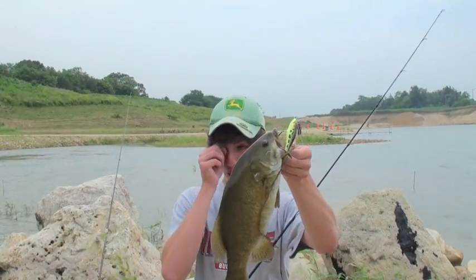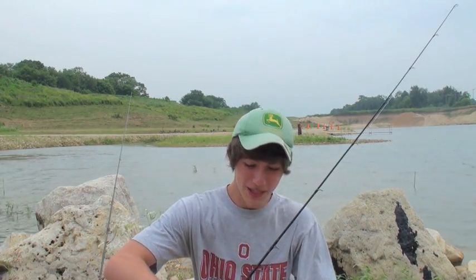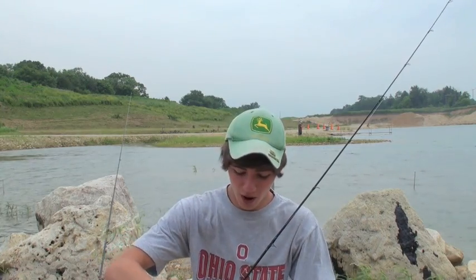Hey guys, welcome back. This nice smallmouth on a skitter prop. This thing slammed it, missed it once, came back and hit it twice in shallow water. First cast with this bait in a different spot. I've been working this bait all day, but first cast in this new little cove over here. It's really shallow, a little bit calmer too.